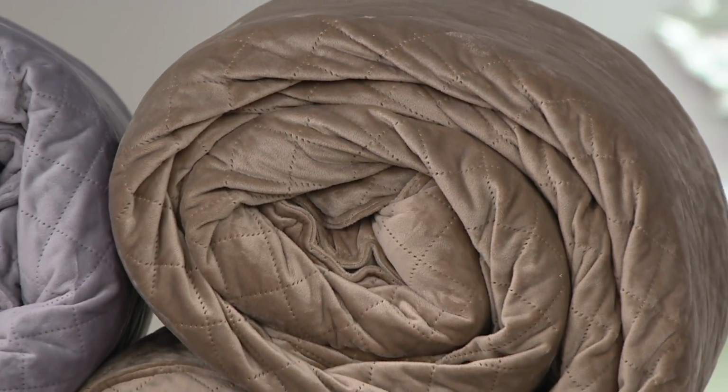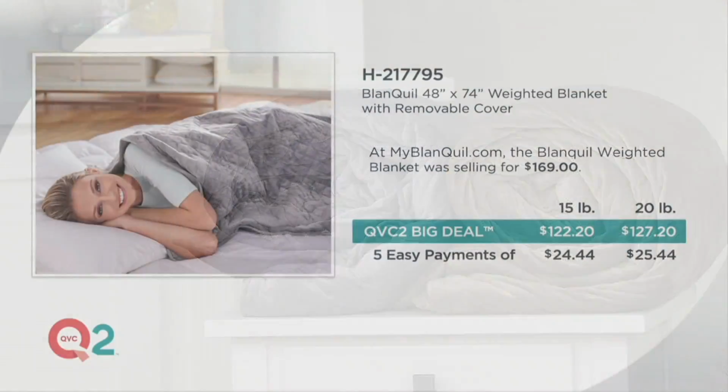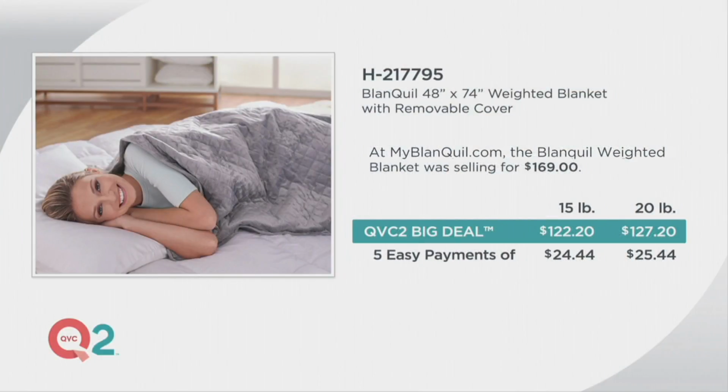Yes. At BlanQuil.com, this weighted blanket would retail around $169. To be able to get it here at $122.20 for the 15-pound and 5 payments of $24.44 is a great deal. And then if you're getting the 20-pound, that's going to come in at $127.20. And of course, you also get that wonderful 5 easy payment offer.